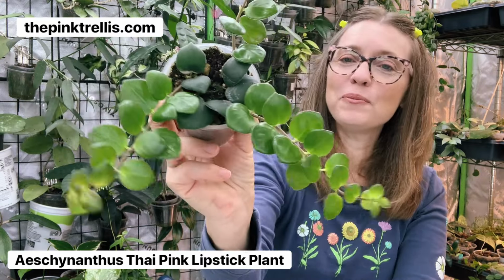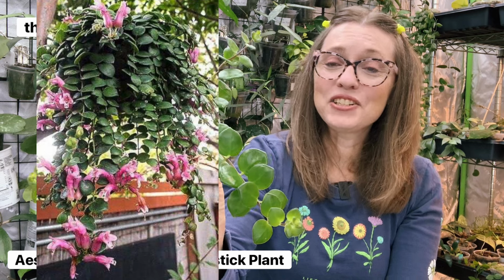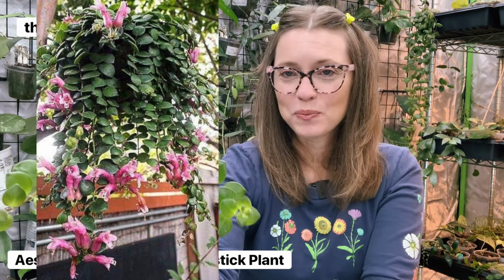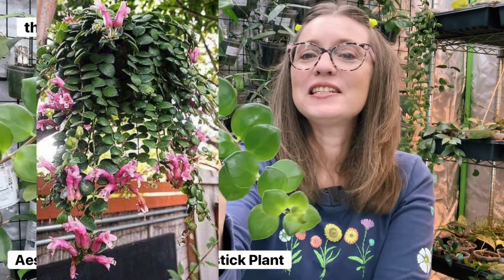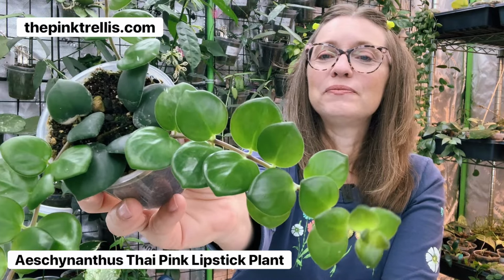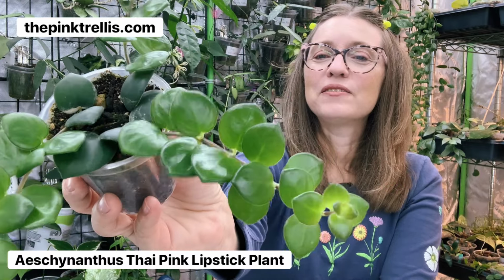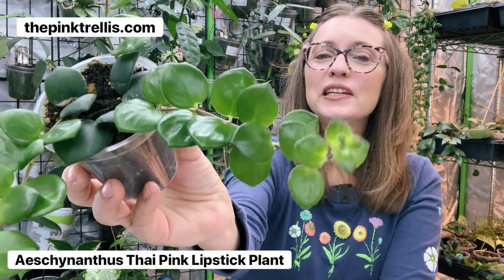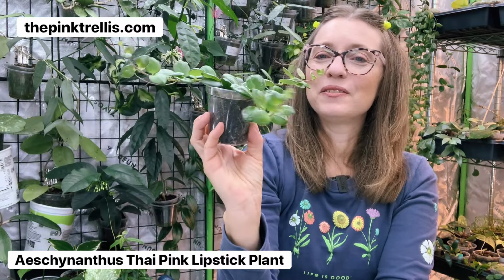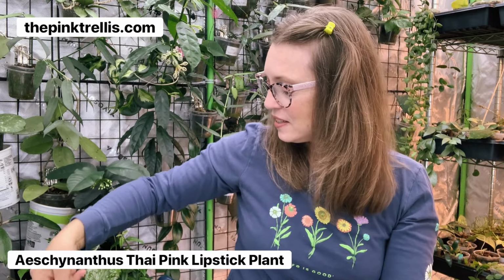If you are not familiar with this plant, it gets the most beautiful pink blooms. It's just gorgeous, and I'll put a picture up of what those blooms look like. It's absolutely stunning, and the shape of the leaves is so cute, kind of round, yet a little bit heart-shaped. It's a fabulous plant, a must-have, with very similar care to Hoya, which is why I keep these in the tent with the Hoya.